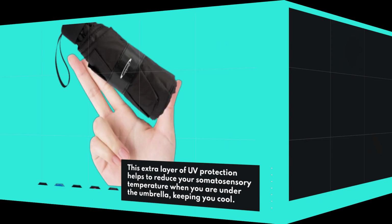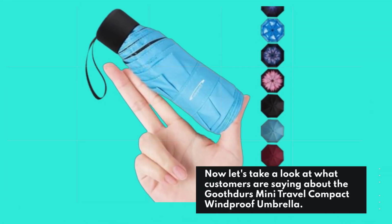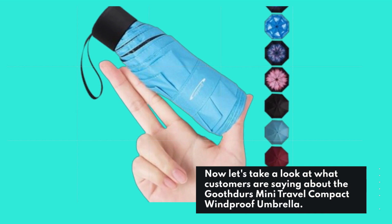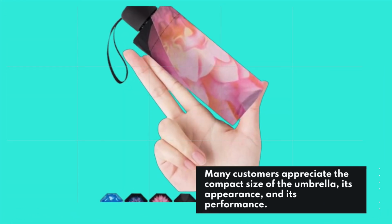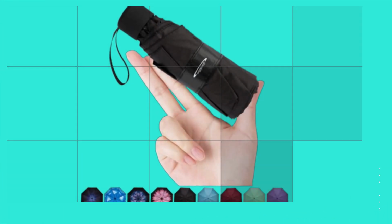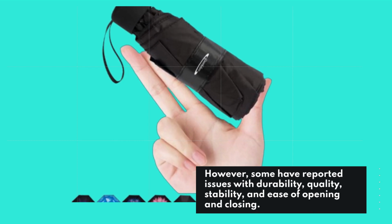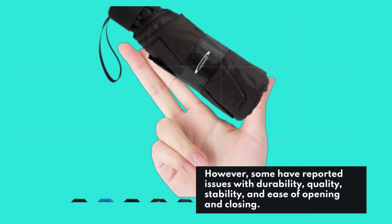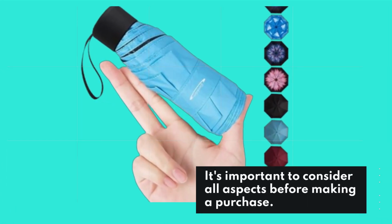Now let's take a look at what customers are saying about the Goothdurs Mini Travel Compact Windproof Umbrella. Many customers appreciate the compact size of the umbrella, its appearance, and its performance. However, some have reported issues with durability, quality, stability, and ease of opening and closing. It's important to consider all aspects before making a purchase.